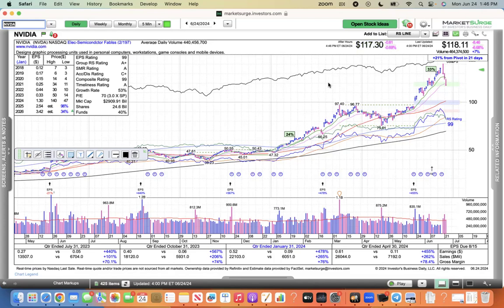Don't be jumping in and buying a dip, because you've got to wait for the bounce, and that's no bounce there. Sorry. I would like NVIDIA to go up like everybody else, but when I see a bounce, I'll let you know. That is not a bounce.